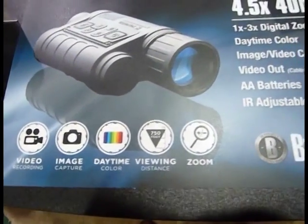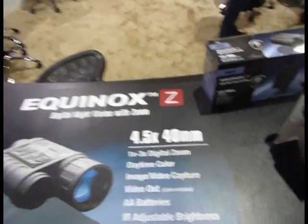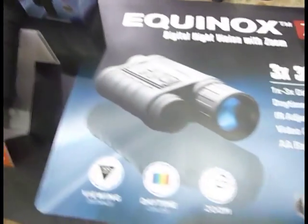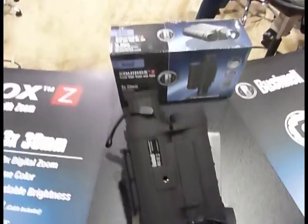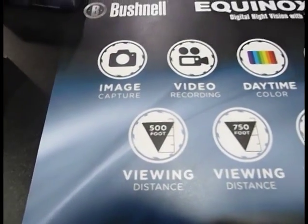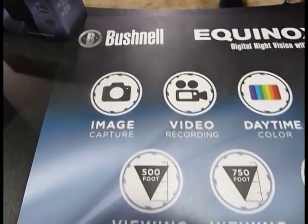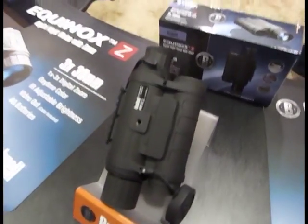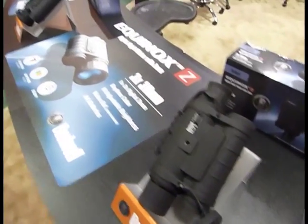Daytime viewing is in color. 750 foot distance for the infrared illuminator on this one. It's got a zoom facility. This is designed to take on the entry-level stuff available from other suppliers, and it's going to do it because it's got the Bushnell quality to it. As I say, three in the range, all of them affordable, they just go up in spec a little bit more. This one's 3x30, so it'll be 3 to 9 times. You see higher spec on the viewing distance, but all the other features, the image capture, video recording, the whole lot. Bushnell are really serious about going at every level in this market, and I think with these three things, they're going to do it. Look out for another test very soon.